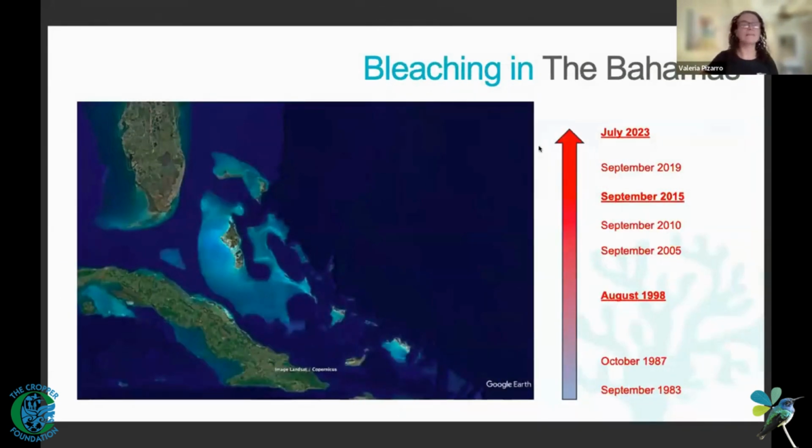So bleaching is not new for the Bahamas, and, as I was saying, for Trinidad and Tobago. We had many researchers working and collaborating with us. The first bleaching event that was actually recorded was in 1983. Here on your right are all the months and years that the Bahamas has experienced any degree of bleaching, from very mild to very massive. All the ones that are underlined are massive bleaching events that resulted in massive mortalities, at least from August 1998 and September 2015. And here we're having the same issue as in Trinidad and Tobago. This year, bleaching actually started in July, which is so early compared to any other bleaching record that we have.